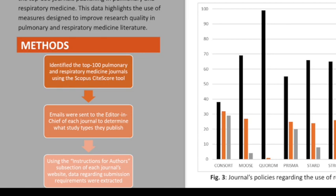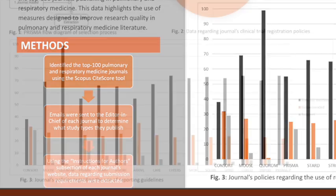In this analysis, we sent emails to the editor-in-chief of each journal to determine which study types they included or excluded from their journal. We analyzed journals and their instructions to authors to determine which guidelines the journals required the authors to adhere to in order to be published. Two of our investigators analyzed each journal's instructions for the authors separately in order to avoid bias and error.